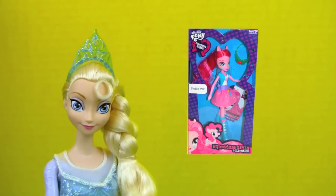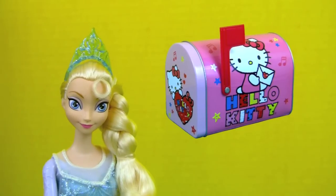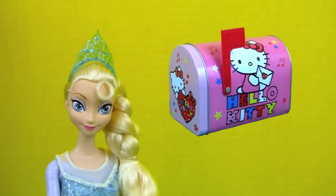Today we're going to open a My Little Pony Equestria Girls Pinkie Pie and have a mailbox surprise reveal, so don't go away.